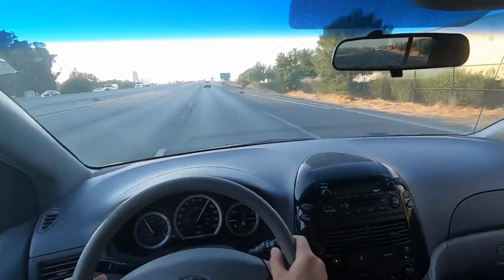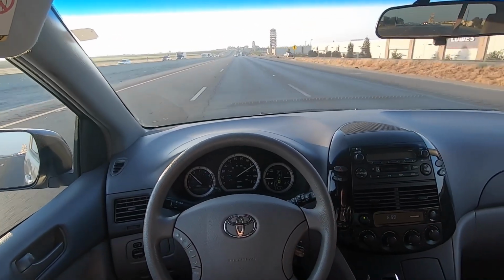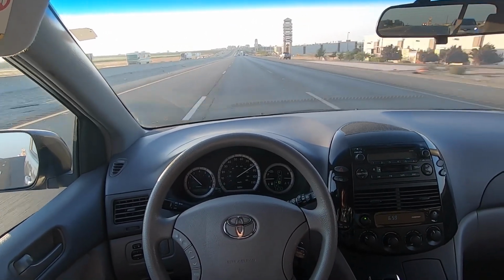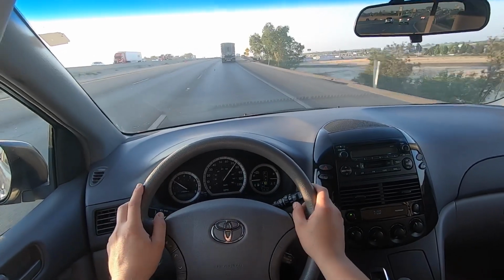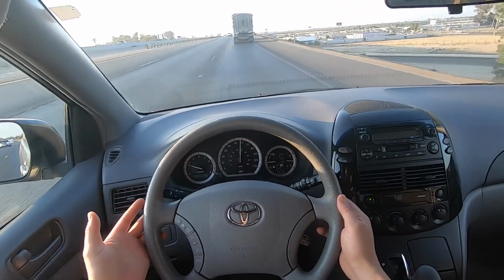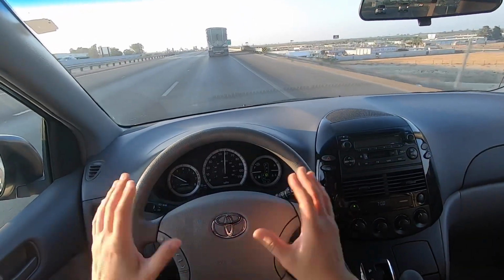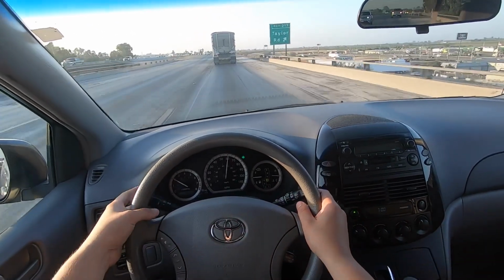Let me see if I can hit 80. I'm going 85 now. 85 and the alignment's perfect. 85, guys. Woo! Test out my brakes. I'm going 75. All the way down to 60. No shakiness in the wheel. It stopped right away, so good brake performance.